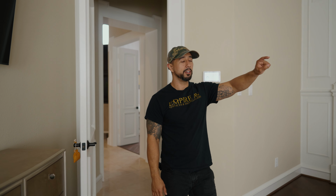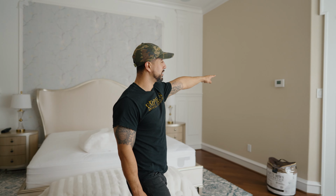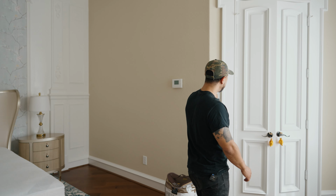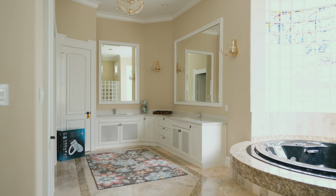And we also have, somebody just came in the house. And we also have a Control4 thermostat. We do have lighting in the restroom. We're wired for an additional pair of speakers.